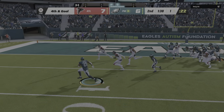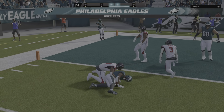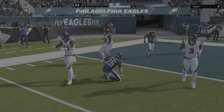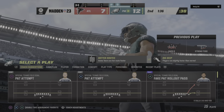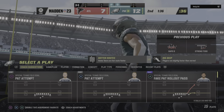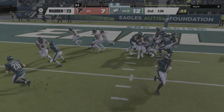Going for it with Sanders. And he's in. Touchdown, Eagles. Miles Sanders with his 2nd touchdown here in this first half. And the Eagles' decision to go for it pays off with 6 points.